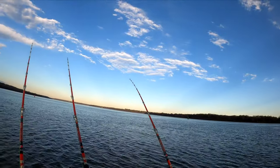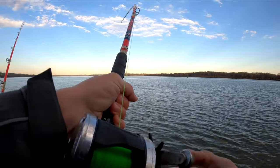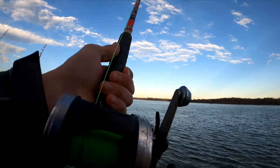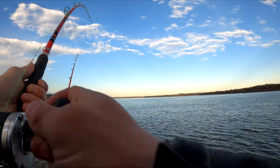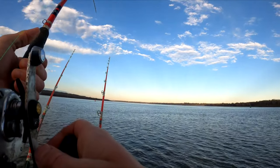All right, guys, well, I had a little bit of GoPro issues, but I went to catch this fish and the thing was off and then it didn't want to turn on. So here we go, first fish. He's been on for a little while. Like I said, we're at the tail end of the outgoing tide.